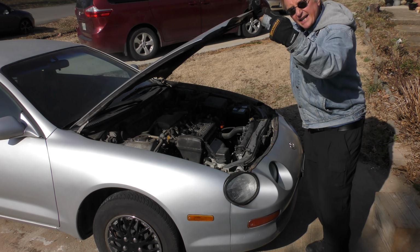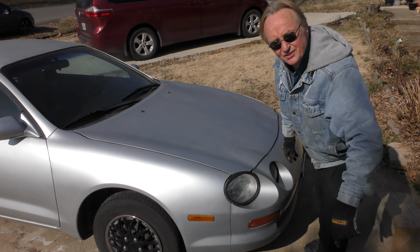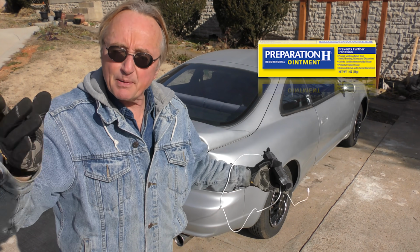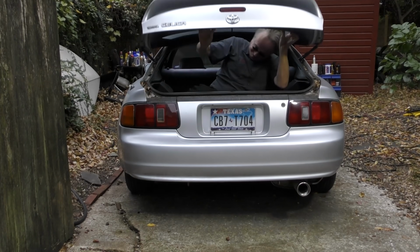So now you know how to get your car ready for the upcoming political riots or any other emergency that might arise. Because with a little bit of preparation, you can be prepared for just about anything.